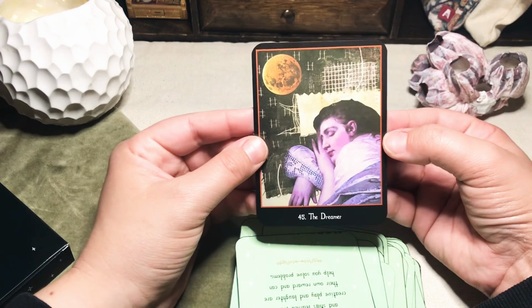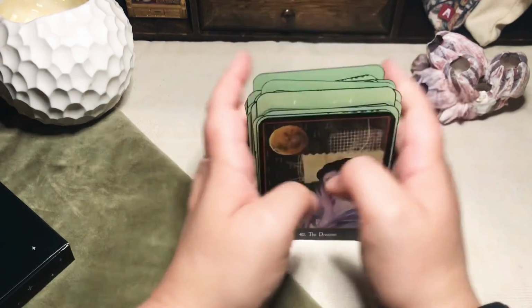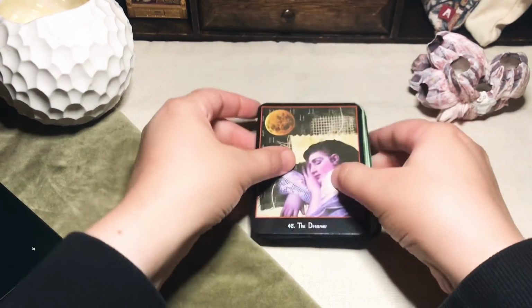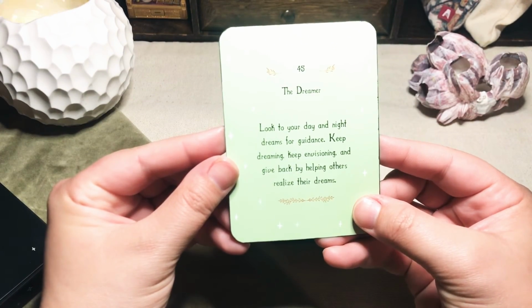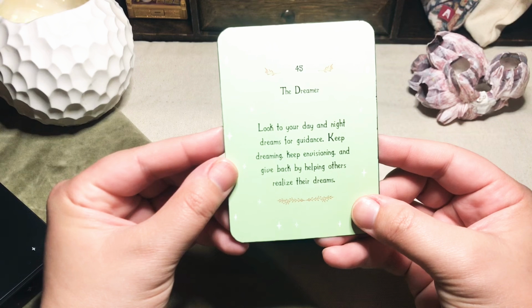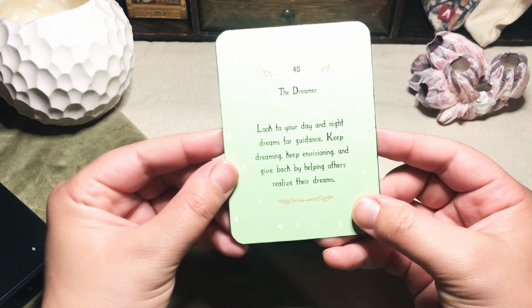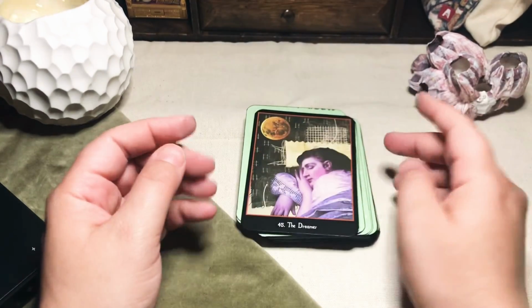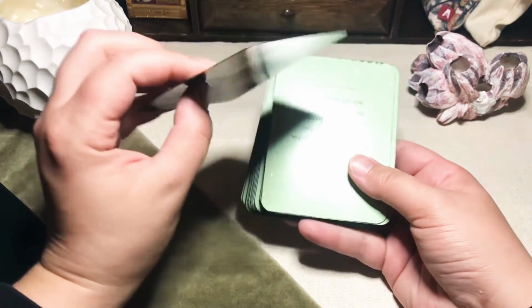The Dreamer was the last card. So yeah, I can just read you what it says on the back here. The Dreamer. Look to your day and night dreams for guidance. Keep dreaming, keep envisioning, and give back by helping others realize their dreams. And then, of course, it goes deeper in the book. This is the Wild Goddess Oracle.